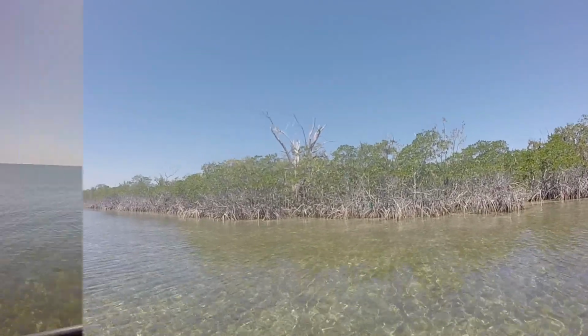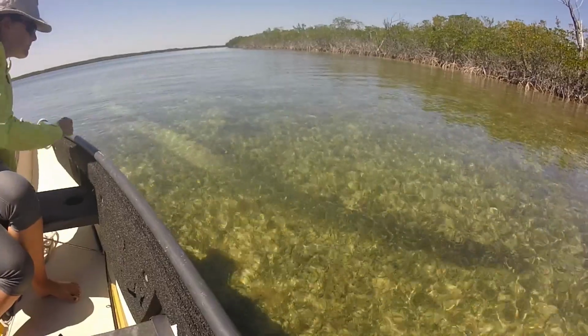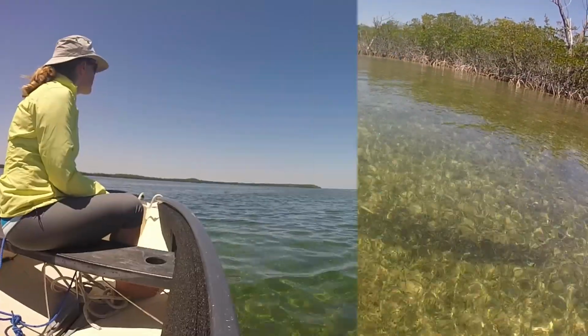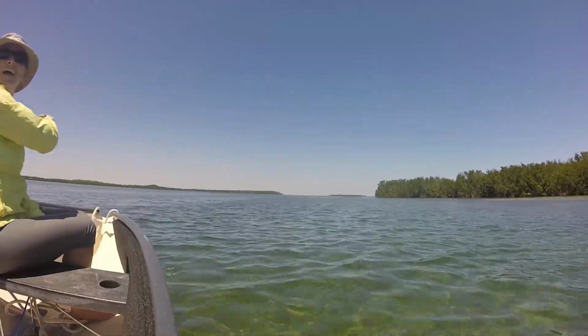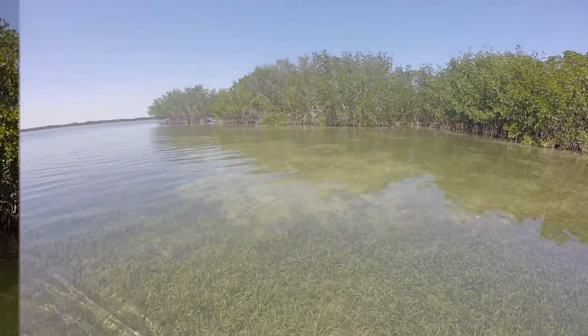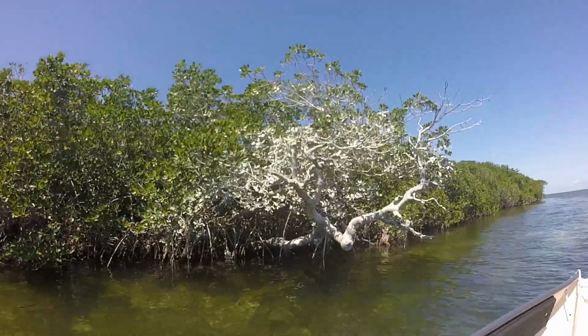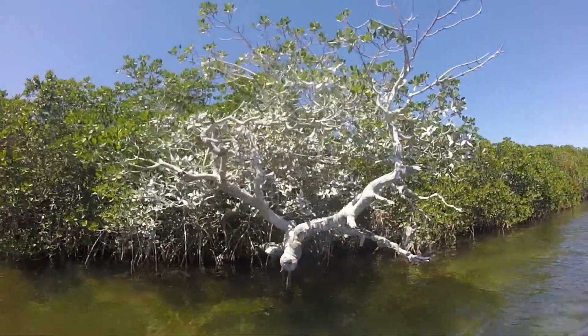The scenery around Long Arsenicker was beautiful, and the water was crystal clear. Oh, yeah. There's a barracuda there. We've discovered a cormorant roost. If this was smell-o-vision, you'd know it too.